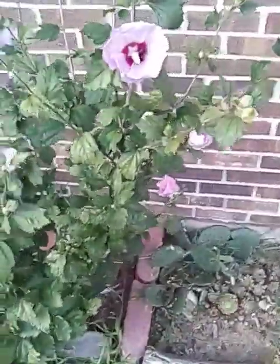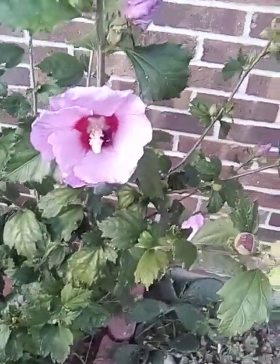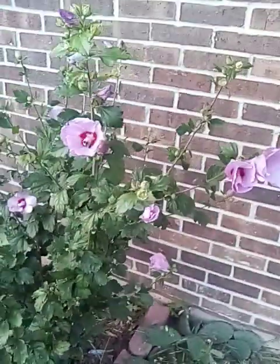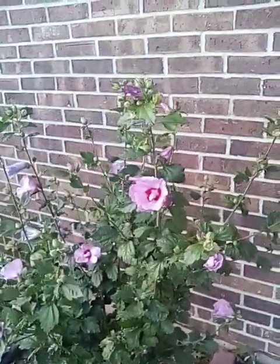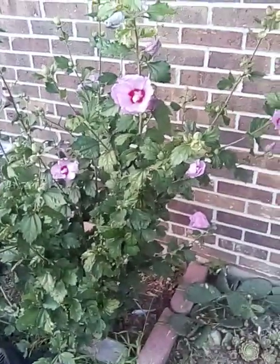Here we have my flowers. Love these guys. They give a tropical feel. We got little bees in there, so gotta be careful touching them. They're great for pollinators. Pollinators love them. Hummingbirds love them. Butterflies love them.